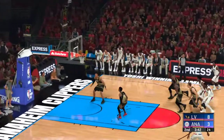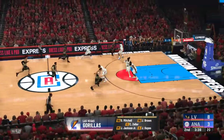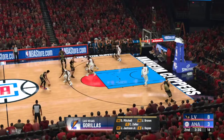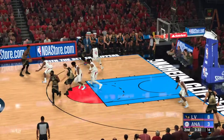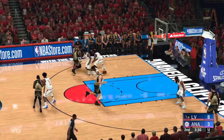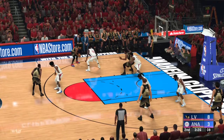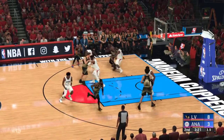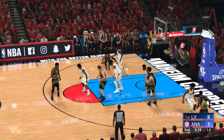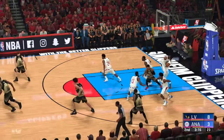On the court right now for Las Vegas, we've got Hayes. Mitchell is out there with Jaylen Brown. Then it's Cody Zeller, and it's Jackson in at the 3. Now Jackson. After the missed 3 from Buddy Hield. On the wing, Mitchell. Guarded by Green. Just 5 to shoot. Mitchell against Green. And it's Mitchell missing.